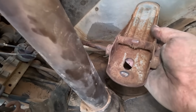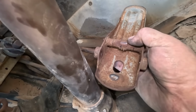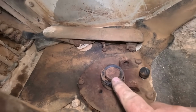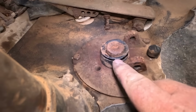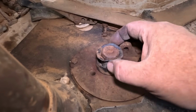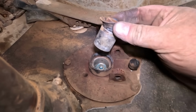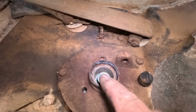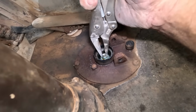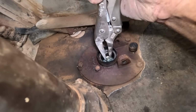I got this brake pedal off. That right there is what actually presses the valve. Right here. And this has a nice rubber boot. It's supposed to keep dirt and water out, which of course is torn. But that piece comes out. And there's our actual valve. Put a pair of vice grips on the end I can get to. Started working it around, and it seems to be moving now.